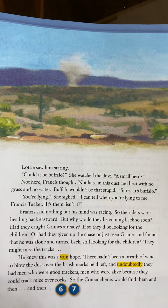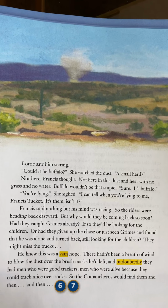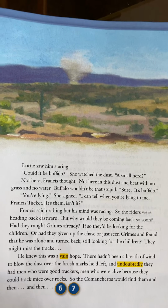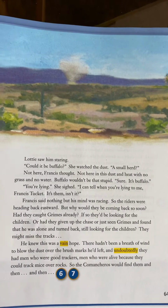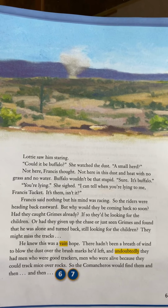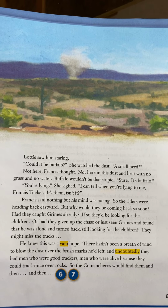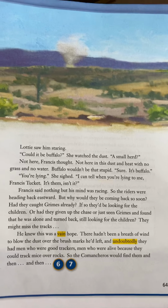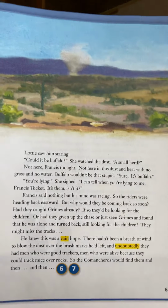So the riders were heading back eastward. But why would they be coming back so soon? Had they caught Grimes already? If so, they'd be looking for the children, or had they given up the chase or just seen Grimes and found that he was alone and turned back, still looking for the children? They might miss the tracks. He knew this was a vain hope. There hadn't been a breath of wind to blow the dust over the brush marks he'd left, and undoubtedly they had men who were good trackers, men who were alive because they could track mice over rocks.